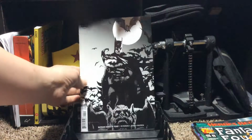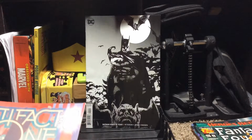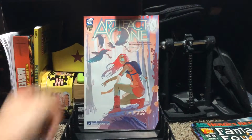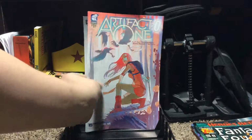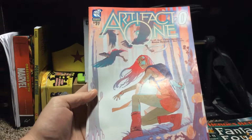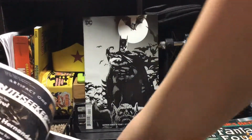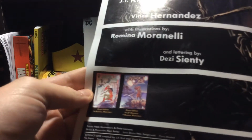I got this DC Comics of Batman. It is a variant cover, and it is Batman Kings of Fear, variant cover for $3.99. And I also got issue 0 of Artifact 1 by Aspen Comics. Got it for $1.50. It's a zero issue. It's actually a variant cover, or it is the first cover. I know there's another cover of it. Right there. Thought about getting this one because they had it, but I got this one.